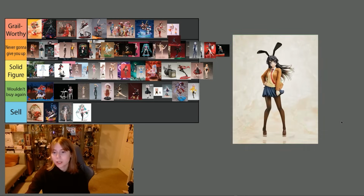Next up, we have a really, really cute Taito prize. This is the My Taito prize figure. She's super cute, looks just like this in real life. Highly recommend picking her up if you're looking for a good My figure. She's so cheap, such a great figure. I would put her in solid figure.